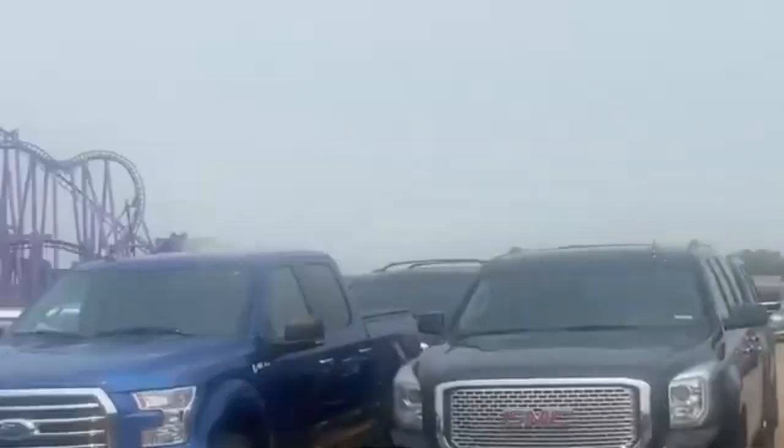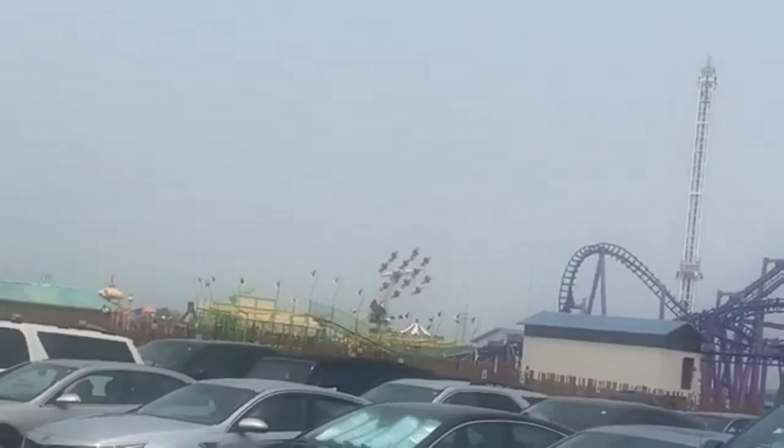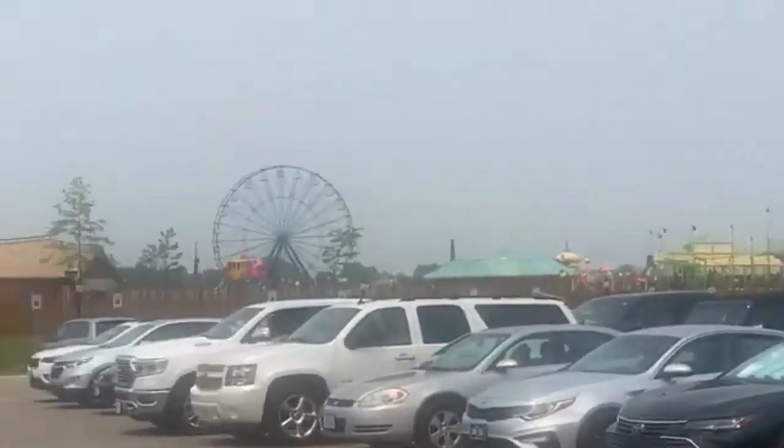So we are here today at the Lost Islands. It's a brand new park here in Waterloo, Iowa. When I say brand new, it literally opened just about a year ago. They only have a couple big rides right now, but more reason for all you guys to check it out. Here's my shot at the beginning of the video, come to Lost Islands.